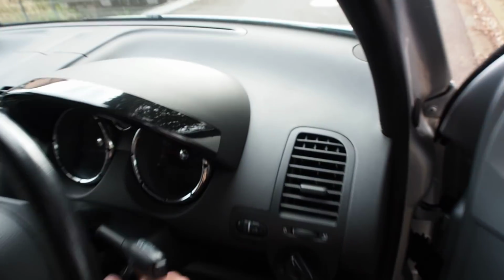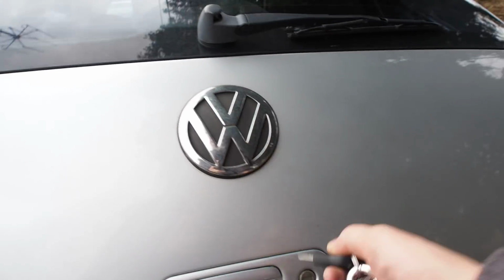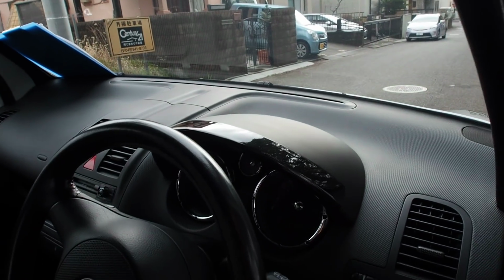Okay, trunk in this is itty bitty. Oh, locked. You need a key to open it. I will open it though. Let me just grab that. Don't look at the interior. This is for later. Unlock. There we go. Going back. There we go.